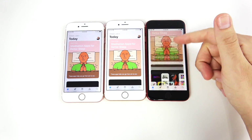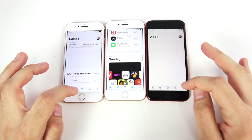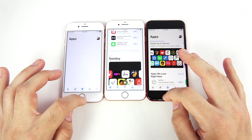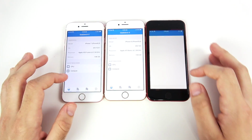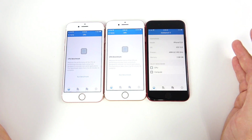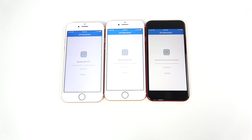But other than that, the experience is going to be identical with a little bit better performance on board. And that'll bring me on to performance. We're going to go ahead and run a Geekbench between all of these and see how the scores come out here. Now, we did do speed tests between all of these already, and you've seen that the iPhone 7 and 8 did quite well, but I'll be back when their Geekbenches are in.